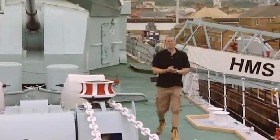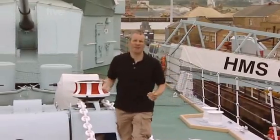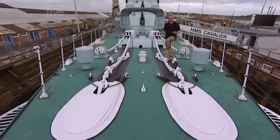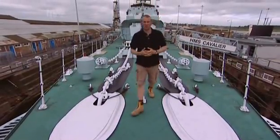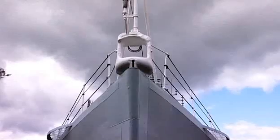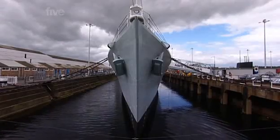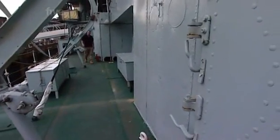HMS Cavalier was a massive 110 metres long and weighed nearly 2,500 tonnes. And yet she was able to slice through the ocean at speeds designers thought would be impossible for a ship this size. All ships have a theoretical top speed. Cavalier's was 28 knots, but she managed 32. So how did she do it?